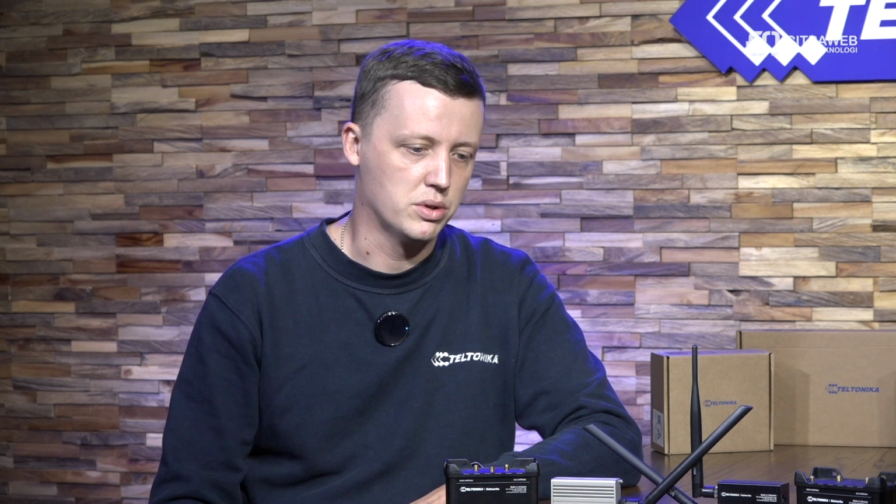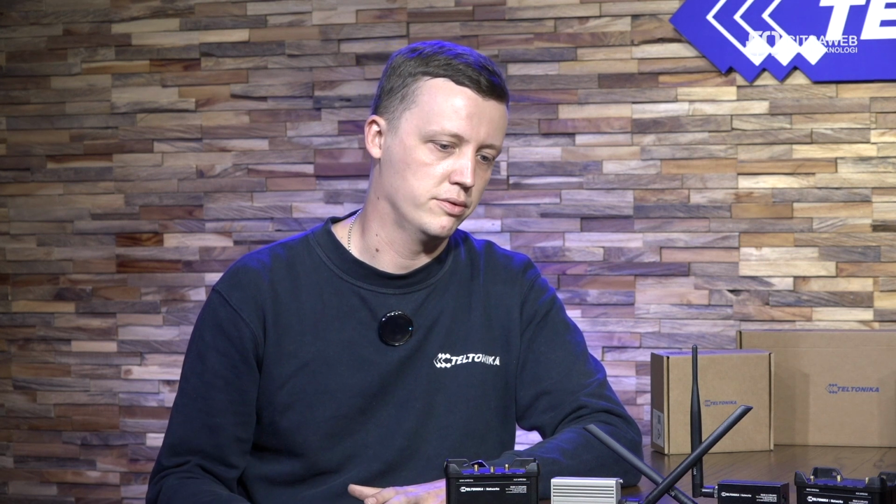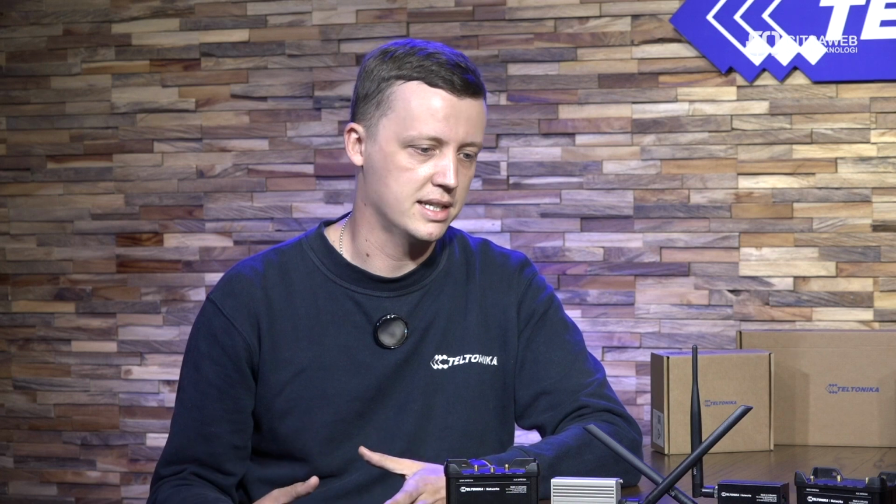So basically, RMS is our cloud solution that was developed by ourselves. In Teltonika we have a department that does development. Every few months we make some updates, adding new functions, and so on. So basically it's a cloud solution for monitoring, for access, and for controlling our devices and end devices.